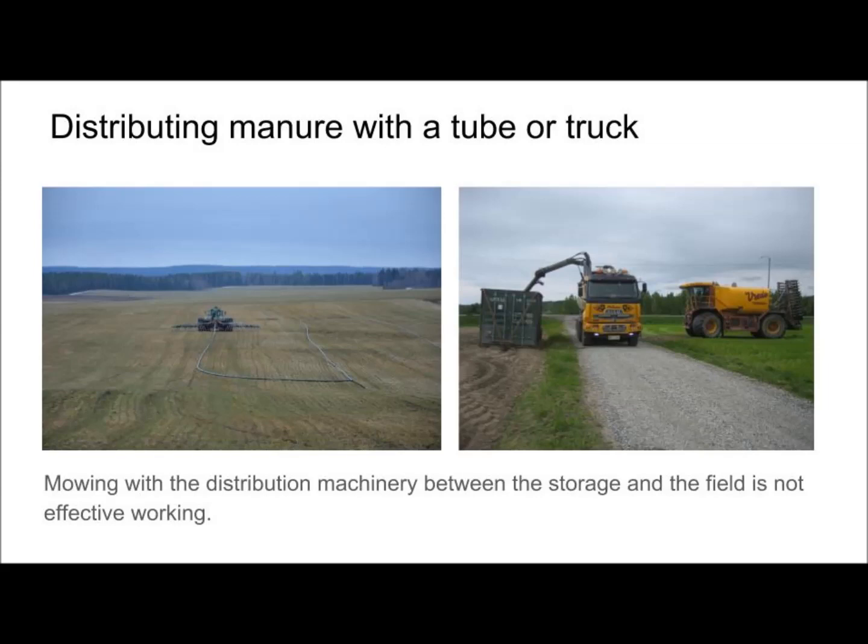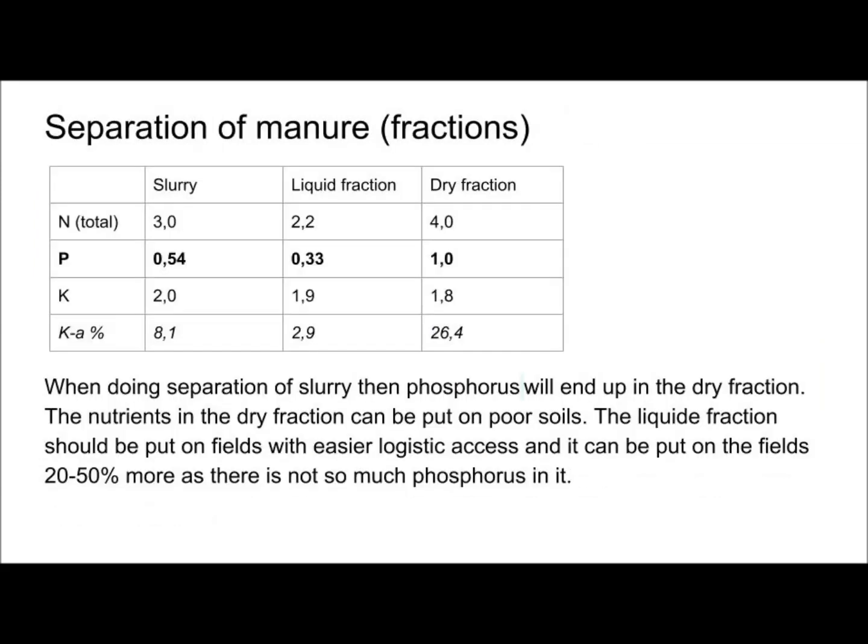A lot of time goes for farmers driving manure from the cow stables or the animal production units out to the fields, especially now that many farmers have also rented fields that may not be located so close to the animal production unit. When doing separation of manure into fractions, the phosphorus in the slurry will end up in the dry fraction. The nutrients in the dry fraction can then be put on porous soils, and the liquid fraction can be used on fields with easier logistic access, and it can be put on the fields 20 to 50% more, as there is not so much phosphorus in it.